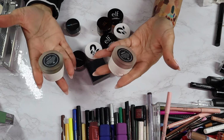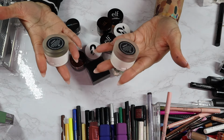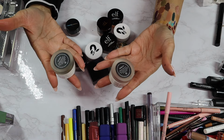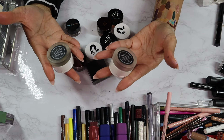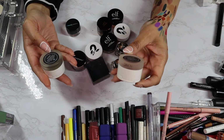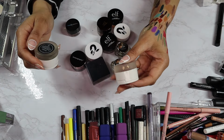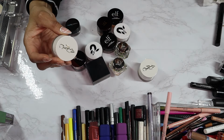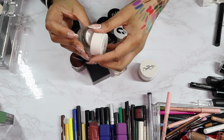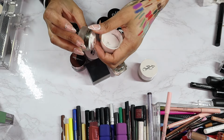I have two shades from when they did their limited, well, they're not limited edition. They're still on the website. But they did like their holiday collection. And I bought the holiday duo. So they came in the shades Disrupt, Smoke Reflect and Disrupt, and Smoke Reflect and Entice. I recently pulled out Entice and have been using it quite regularly, and I'll show you what it looks like.